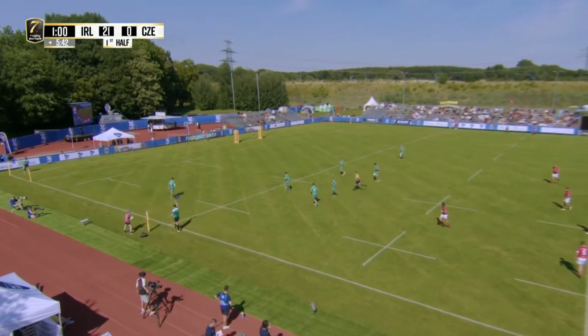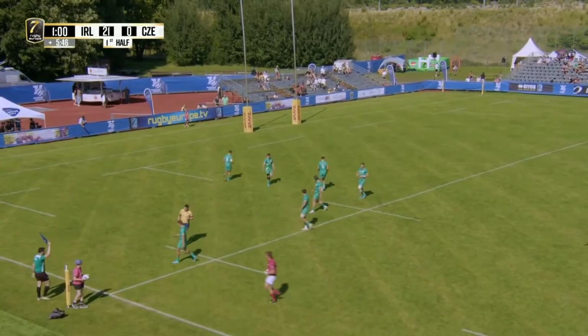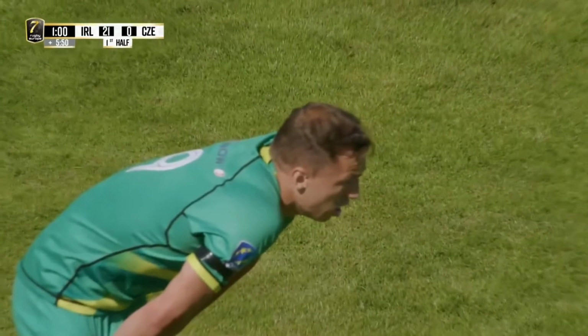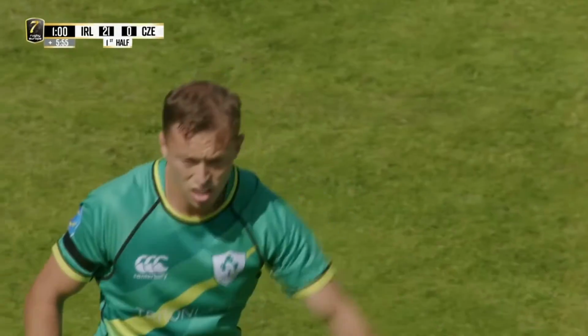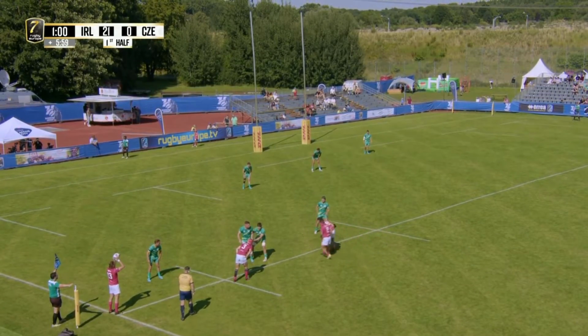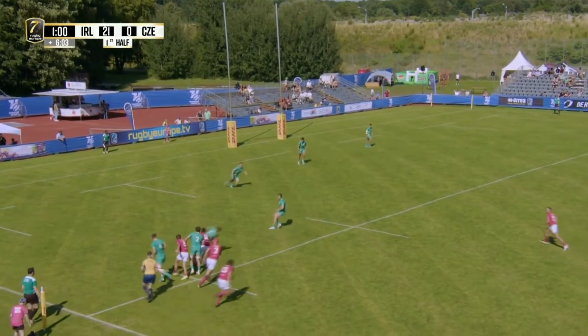But a good opportunity for Czechia now with that kick. They're nicely into the 22 of the Irish, and this maybe gives them an opportunity just to finish this first half off with a good score here. That would give them some confidence to start the second half again.